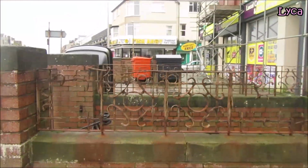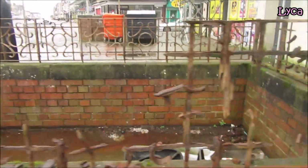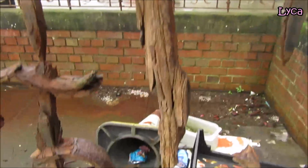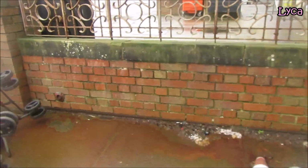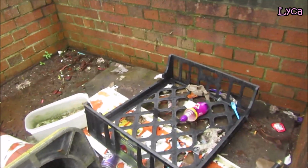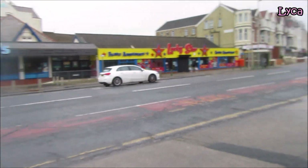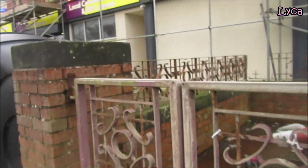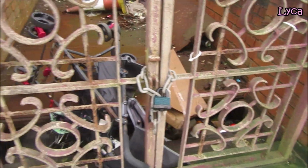The outside, you can see the railings are pretty much rotten and deteriorated. There is metal on the top of them closing them off. A few bits of rubbish in there. But let's see if we can see anything through the gates. Here's the gate to one of them. You can see there's a padlock on it.